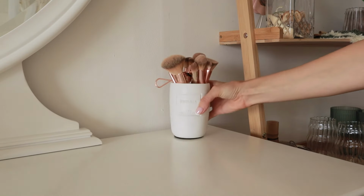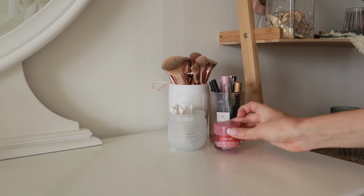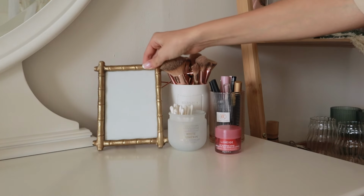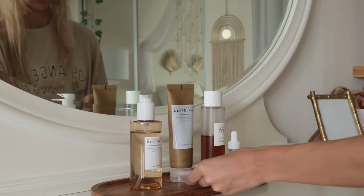Just like with that shelf, I like displaying some of my most aesthetic makeup and skincare products. These are some of the skincare products I've been using lately, and so far I like them.